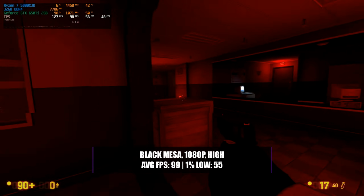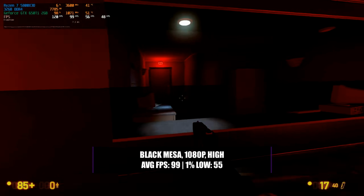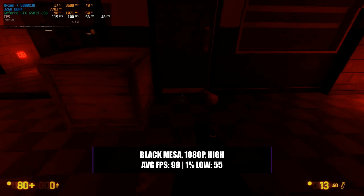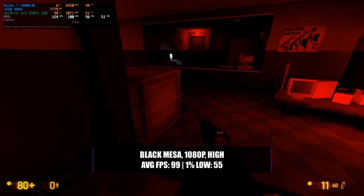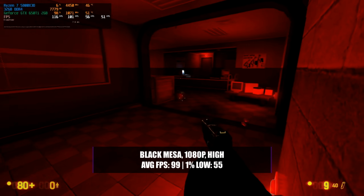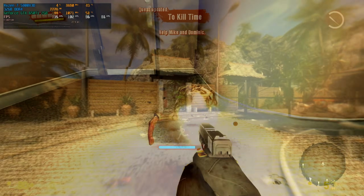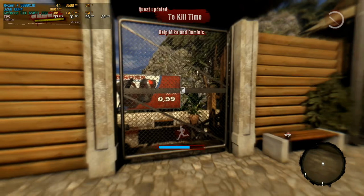Now the game loaded exceptionally fast, and it played beautifully in these settings. It looked great in 1080p with high settings, and it played exceptionally smooth with that high FPS. This meant that we got a fantastic experience out of this game, and it's one you can definitely play on a GTX 650 Ti.